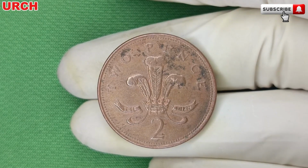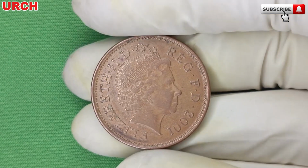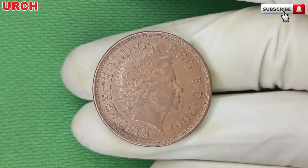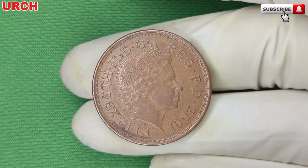And as the rarity and mystique deepened, the price began to skyrocket. Experts compared it to the holy grail of British coinage, placing it alongside other legendary rarities. But unlike coins from the 17th or 18th century, this one was born in the digital age, making its rise to fame all the more remarkable.